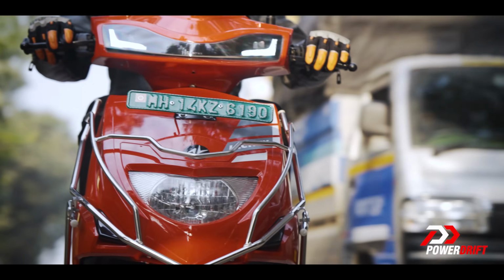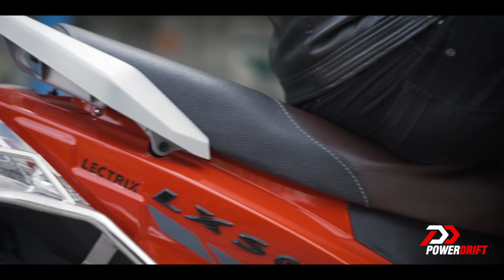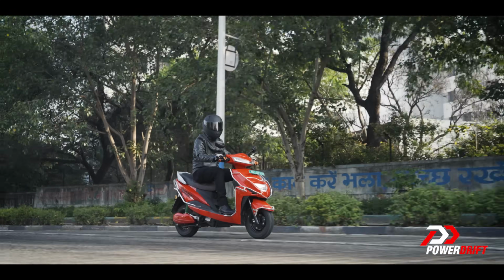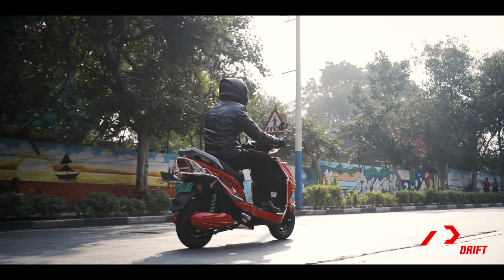You know, design is subjective, right? It's fair to say that the way these scooters look is down to their ergonomics. There's the long 300mm floorboard and a long seat, so even though it is a small scooter, you should be able to find a fairly comfortable position. And finally, we talk about the features. They're spread between the app and the instrument cluster of both the scooters.